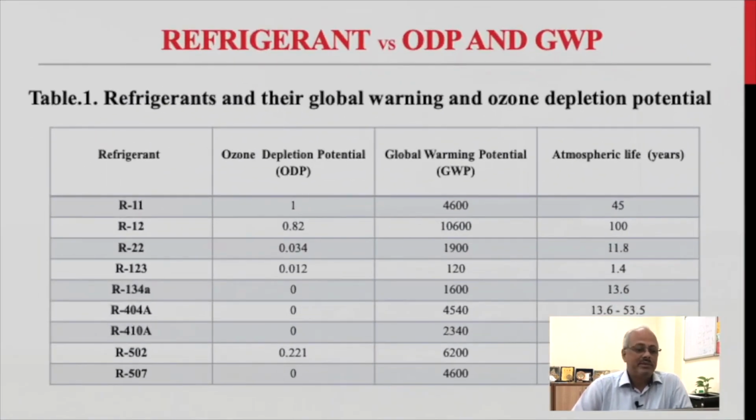Here we have the list of refrigerants in this table. You can see that refrigerants like R11 and R12 have a very high ozone depletion potential, 1 and 0.82. Global warming potential is 4600, 10,600 and so on. These gases have a very long atmospheric life. For example, R11 has a life of 45 years. It means once this gas goes into the atmosphere, it remains there for 45 years. So you can understand how harmful or fatal using refrigerants can be when they go into the atmosphere and remain there for as long as 45 years or 100 years or so.